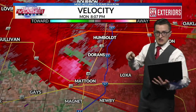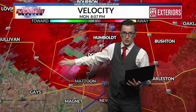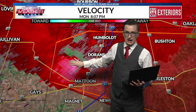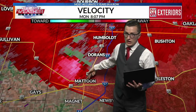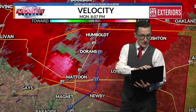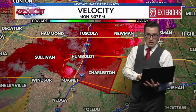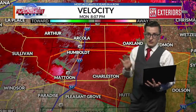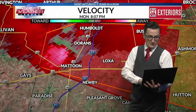Hey, golf ball size hail. You mentioned that, Jack, where we saw that hail here as far as it goes. That's that circulation, that red color moving away from radar. The winds, likely some rear flank downdraft winds also coming to Mattoon. Strong winds are going to be likely here. As we look at this particular storm in Coles County, this is mainly Cooks Mill to the south towards Mattoon. If you're in Mattoon, Cooks Mill, Humboldt, you got to be in shelter now. Mattoon in particular, a little worried about that here.